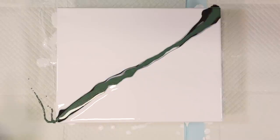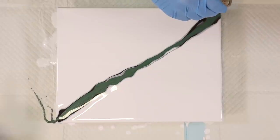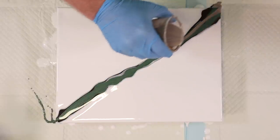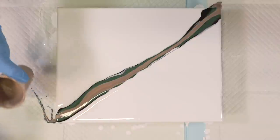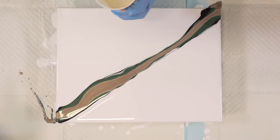I am going to do the taupe next. Then I'm going to do the antique white.